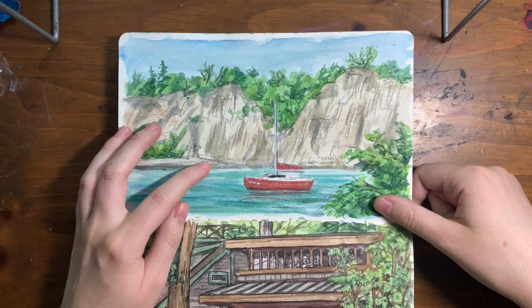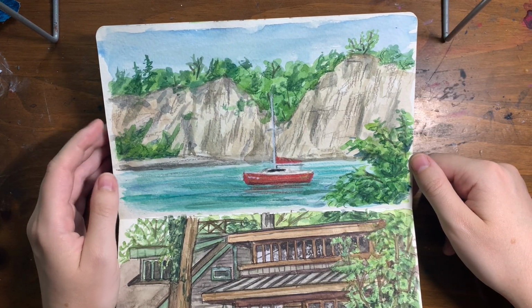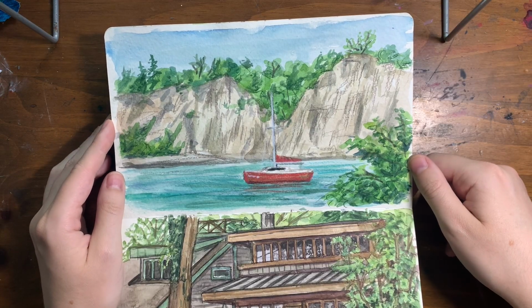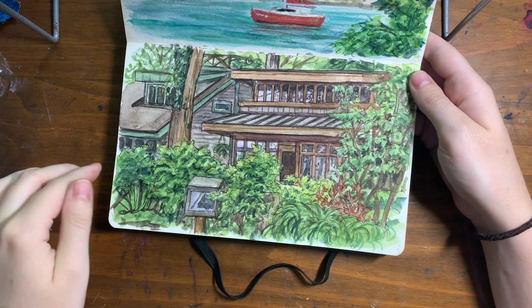This was from out in Scarborough, I think. I did this from life. I think it's called Scarborough Bluffs, I want to say. It's like a beach out in the East End. And then this is from Toronto Islands. This is one of the houses by the beach that I drew.